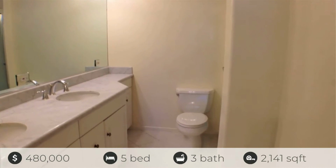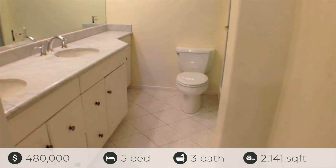The master bathroom features dual vanity sinks, tiled flooring, and stall shower with glass slider.